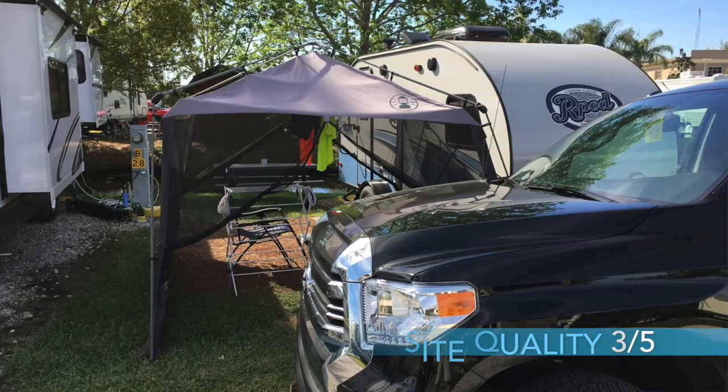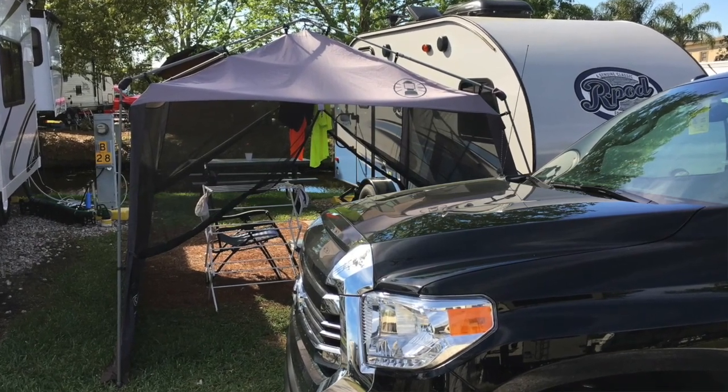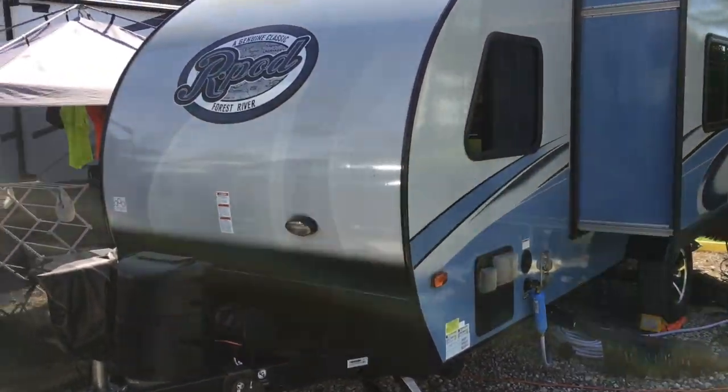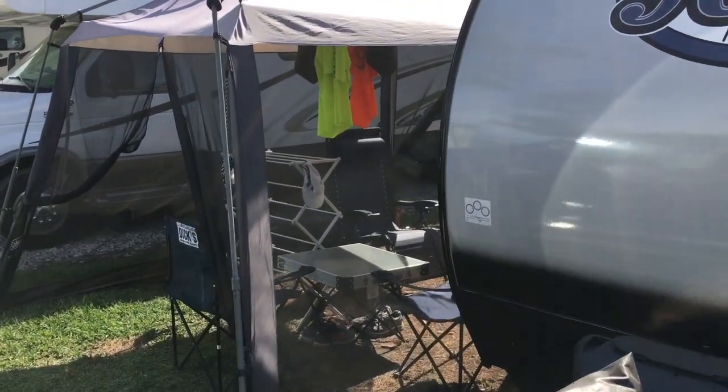Like the other KOA over in Kissimmee we stayed at, the lot sizes are pretty small, especially these back-end sites. One of the ones that we took is very small. You're very close to your neighbor, within a few feet. If they have their windows open, you're going to hear their conversation basically. And so there's not a whole lot of privacy.